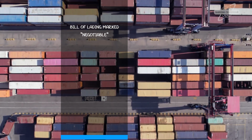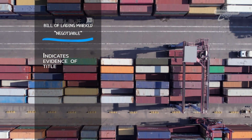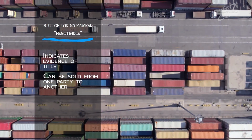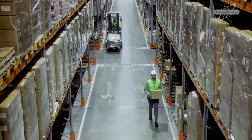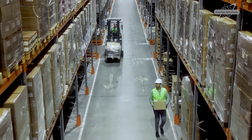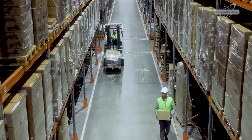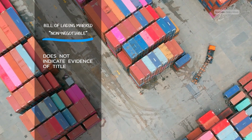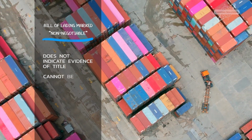A bill of lading marked negotiable indicates evidence of title and can be sold from one party to another, any number of times. This enables cargo to be transferred from one transportation company to another during its journey. A bill of lading marked non-negotiable does not indicate evidence of title, so it cannot be sold.